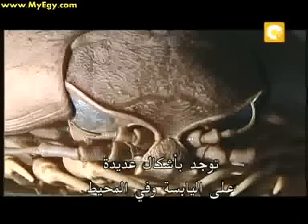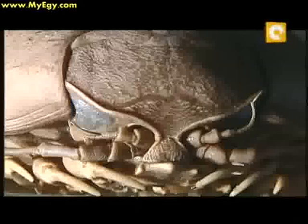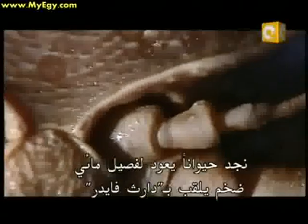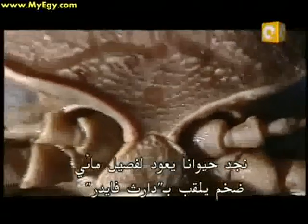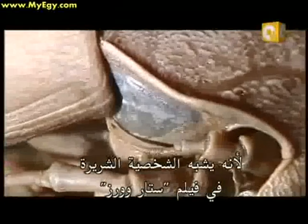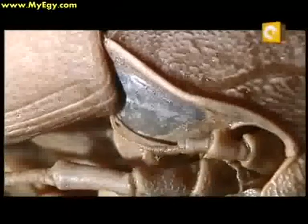Are found both on land and in the ocean. In the lab at Southampton Oceanography Institute is a deep-sea giant of the species, nicknamed Darth Vader, because it looks so much like the evil character in the film Star Wars.